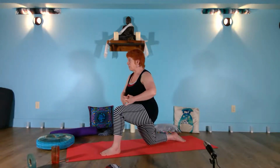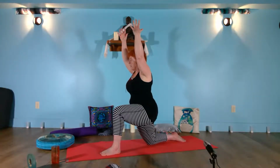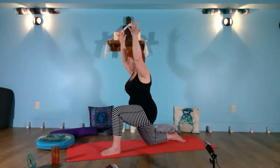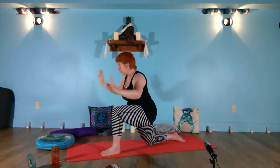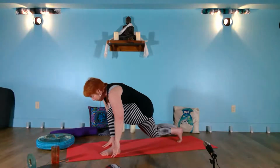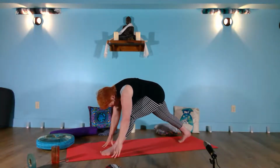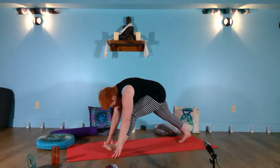Inhale, come back to center, float the arms high overhead. Sink deeper into your front knee. Next breath out, hands frame your front foot. Tuck your back toes under and float the knee off the mat. Extend your front leg for a fold over the leg, then reach the ball of the foot off the mat. Drop your head.